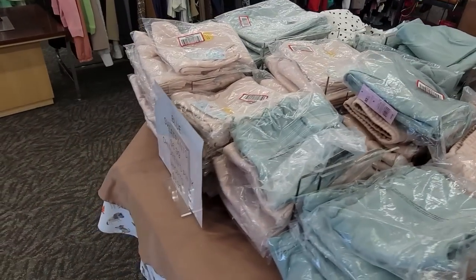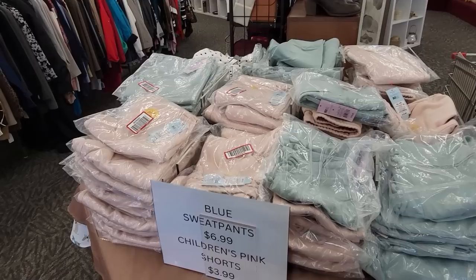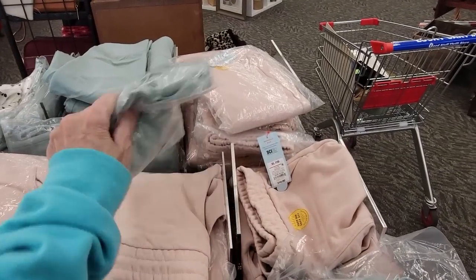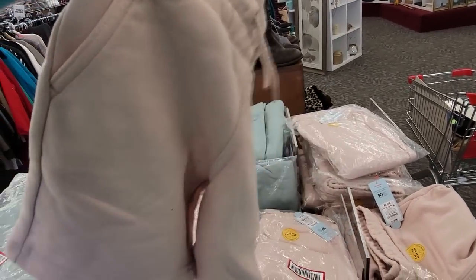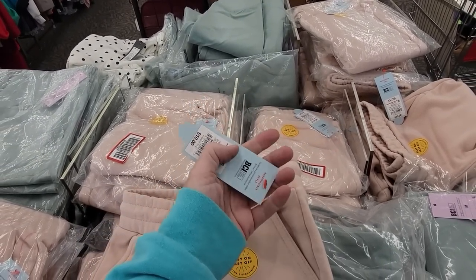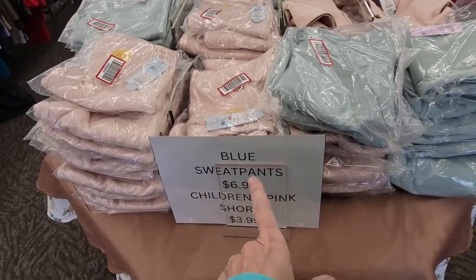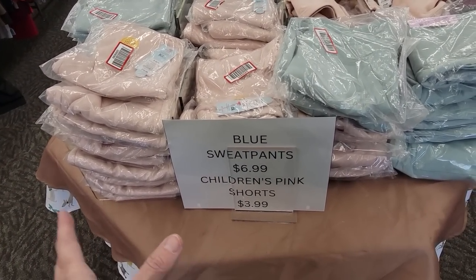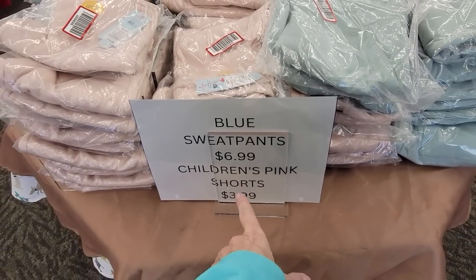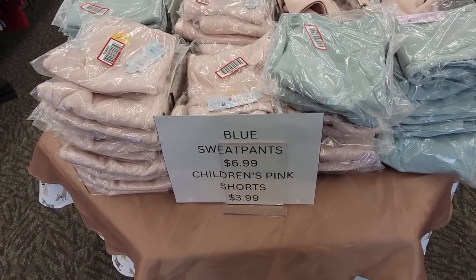We've also got all of these brand spanking new in the package items. There are adult sweatpants, I think. Let's see. No, these are the shorts. So they're sweat shorts, and these are children's. They're by Cat and Jack. They're a Target brand. You know, they were 10 bucks at Target. And so we've got $6.99 on them to start. And then let's see. No, I lied. We've got $3.99 on those. $3.99 because we wanted to be less than half price. I thought when I said that, it didn't sound right.